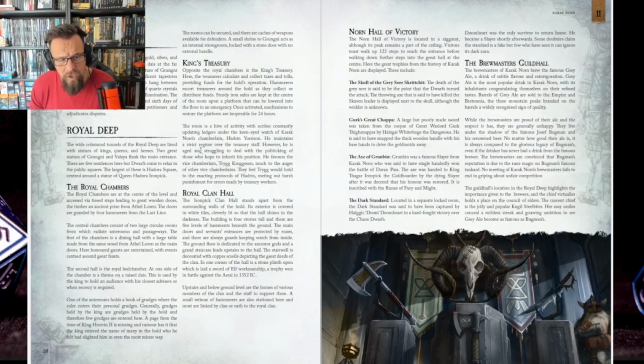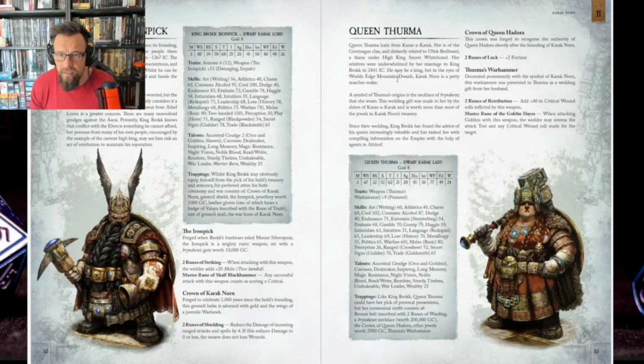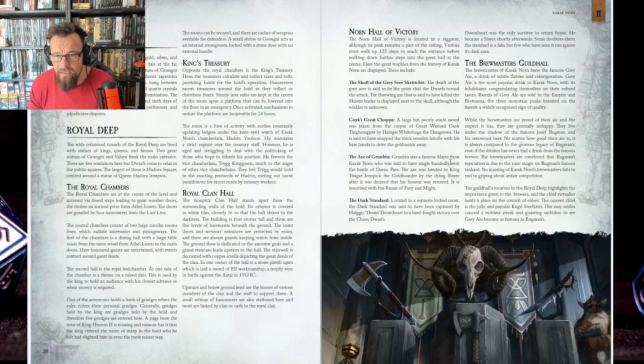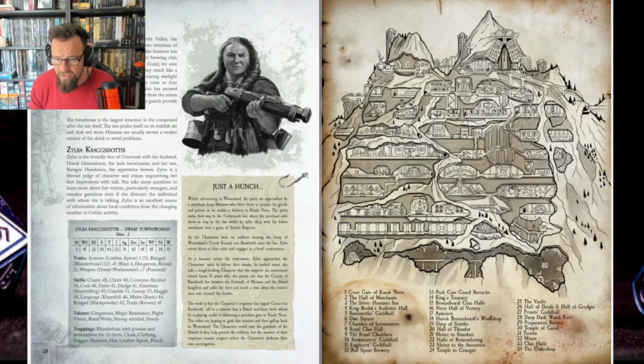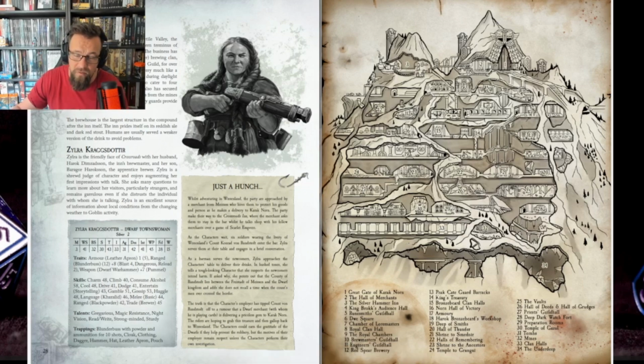As we go on and look at the different areas, like the Royal Hall, the King's Treasury, the Library of Karak Nord, what I'd like to see in here is the number that corresponds to the area of the map. I was doing an awful lot of reading about the areas, coming back to the map, and then having to go down to the key to work it out. I think personally it would have just made sense to throw that number next to the sections.